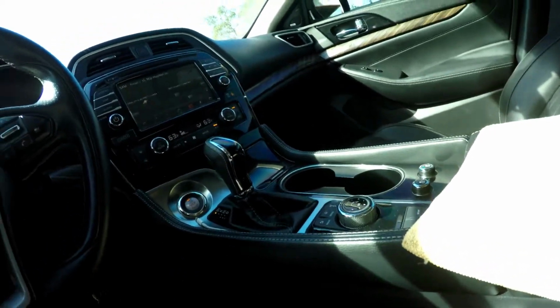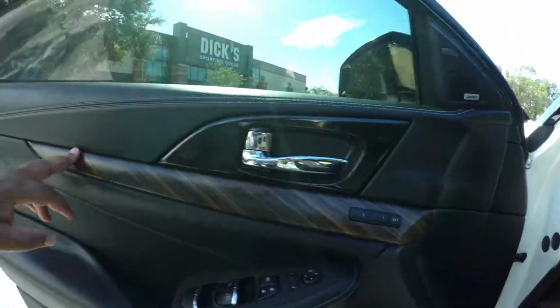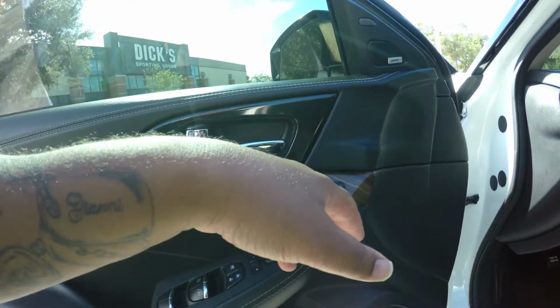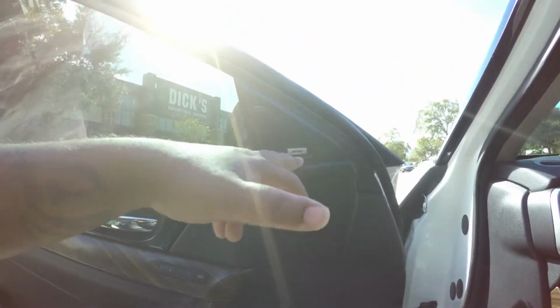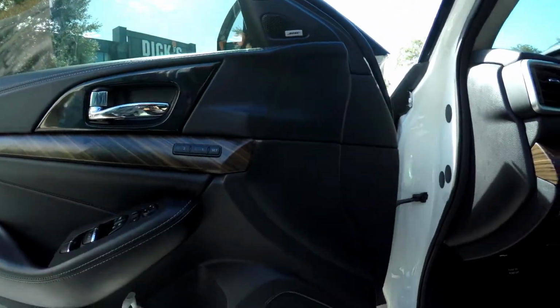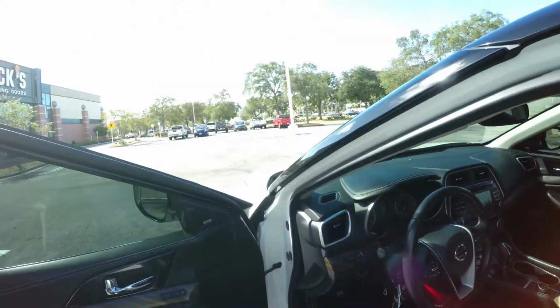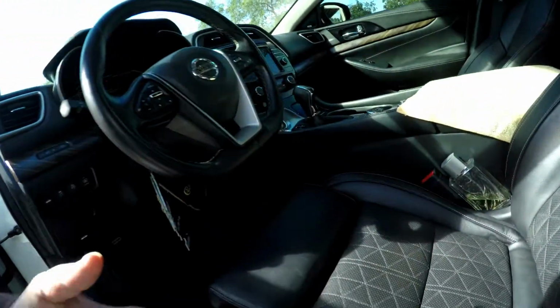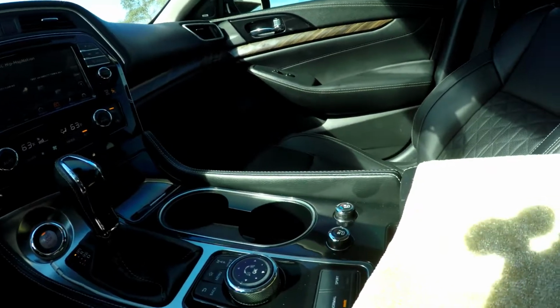Anyway, back to the review. Even this side looks dope. You got all your wood over here, chrome again. One and two memory seating. This has a Bose sound system. Just like I said on the Cadillac, Bose probably isn't the best you can get, but you know what you're gonna get with Bose. It's world renowned.